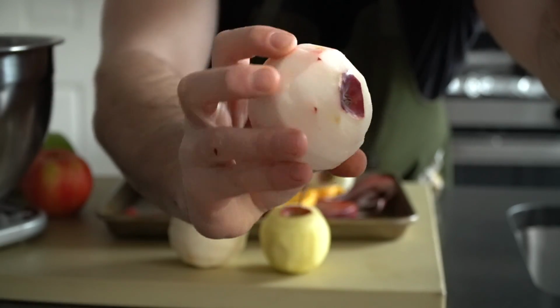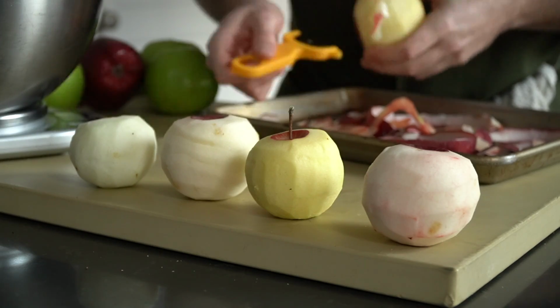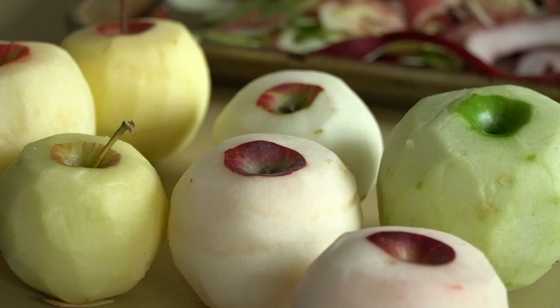It'll still be delicious. So there's a ton of different ways to peel an apple. Just make sure to use a sharp peeler and do your best to get the job done. That's really all it takes.